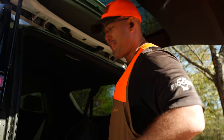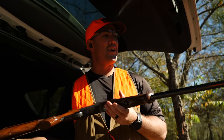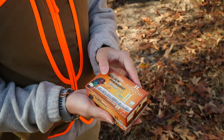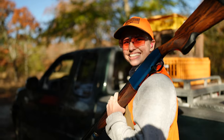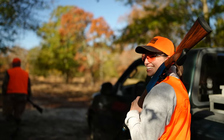You know, I decided to shoot today my handy dandy trusty Krieghoff, as always. Fixed mod eye mod choke. So I figured if I could shoot this for sporting clays, it's definitely going to work out for hunting. Enough with preparations. Let's get into the hunt.